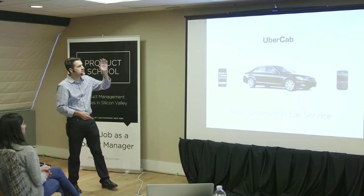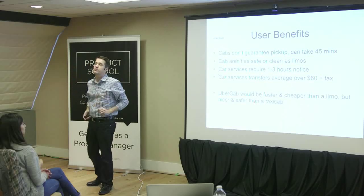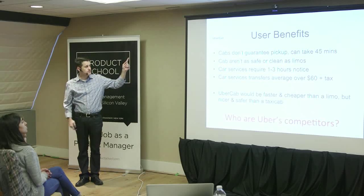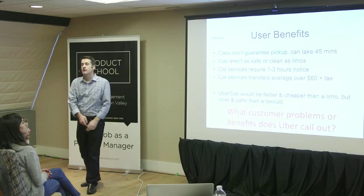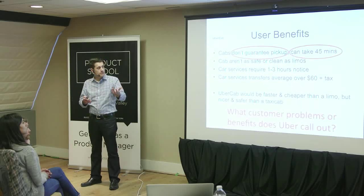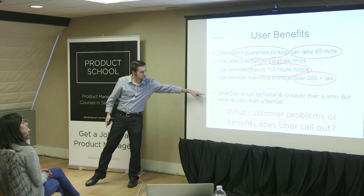They have a lot of slides in the pitch deck, but luckily there's one slide that I can extract the information we need to do the value prop exercise. Step 1, who are their competitors that they mention here? Cabs and car services. 2 competitors, right? Great. What benefits or problems do they call out? Yeah, there's a lot of stuff in here, right? In fact, they cover a bunch here, and then they kind of summarize here.